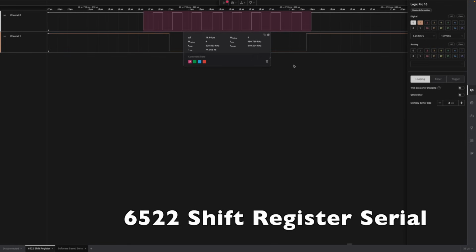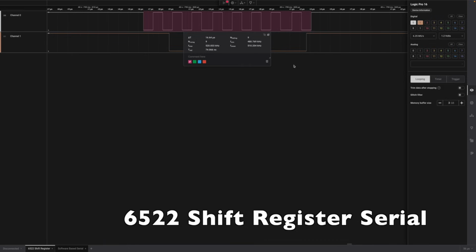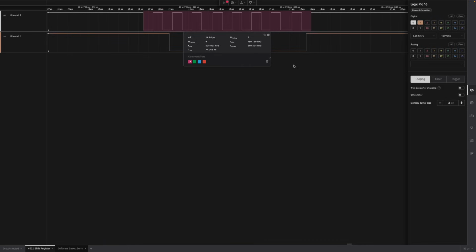The shift register spit out a byte in 16.64 microseconds, which works out to 60,096 bytes per second. All the same caveats apply. This is not representative of what actual data transfer rates would be. And also, remember there's an extra clock pulse in that measurement that doesn't belong. Well, this does illustrate the Commodore serial bus protocol would not have been nearly as slow if they could have used the 6522 shift register like they intended.